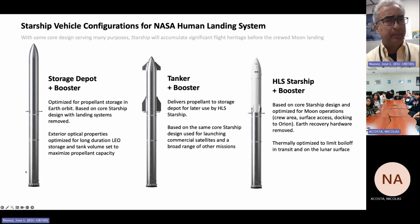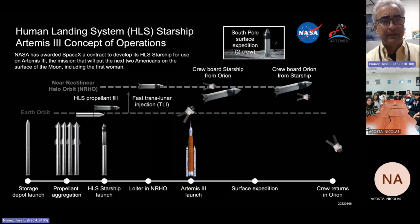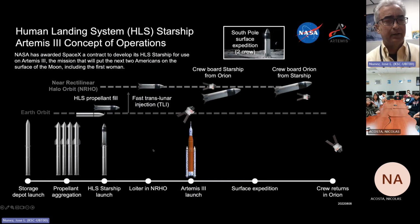They're sending up a booster, or think about this storage depot as a gas station, and then they'll be sending tankers to fill up the gas station, and then they'll send the Starship on top of a booster, and basically that booster will be refueled on orbit and then land on the surface of the moon. So it's very, you know, Buck Rogers type of stuff, but it's kind of cool.